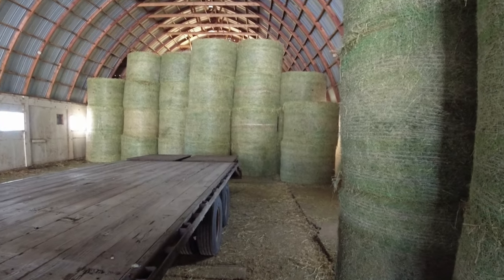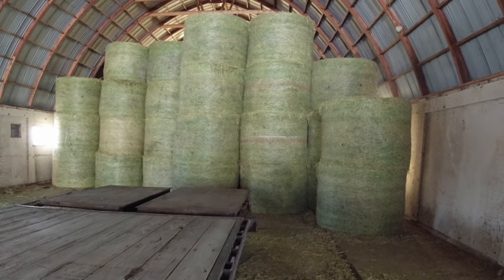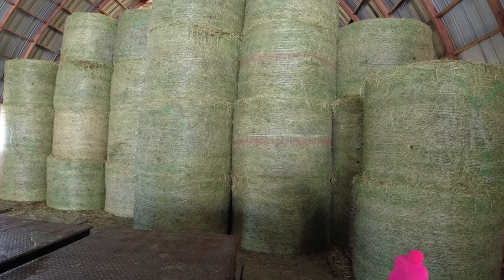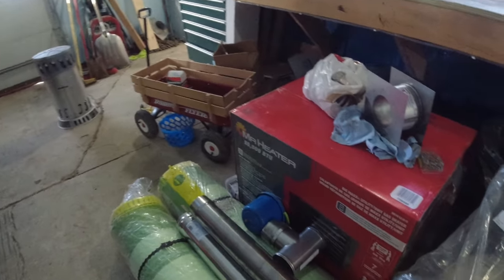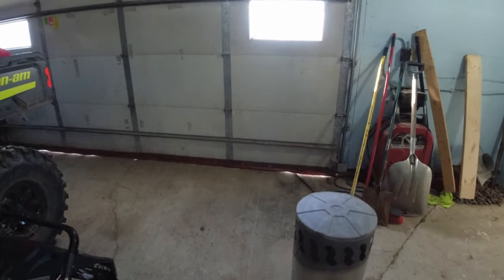And I think there's gonna be just over 120, 130 alfalfa bales left in here. We're getting pretty low on alfalfa, but it's also almost February and we're in a drought. Still waiting on snow. Got a couple other projects. Got to install this furnace in the shop. We're still using the portable heat, but gonna start working on shop projects.